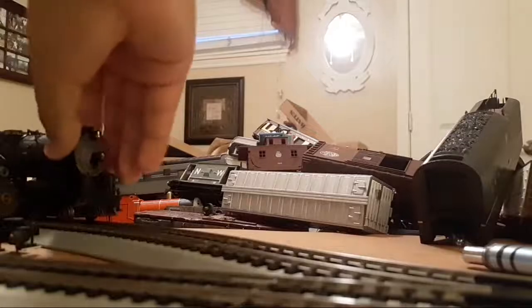The next engine, so this is ATSF 3751. I'll move him in a little closer.